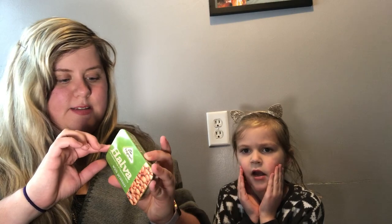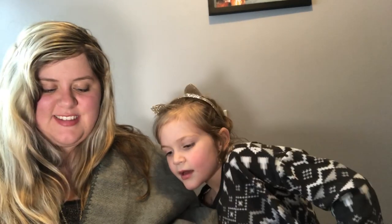All right, so now we're going to try halva peanuts. But they don't look like peanuts in the bottom. They look like almonds. Kind of looks like almond butter a little bit, huh? I love almonds. Time to find out if they're peanuts or nuts. I don't know how to eat this. We're gonna take a guess. Here's your piece.